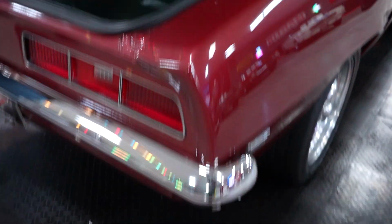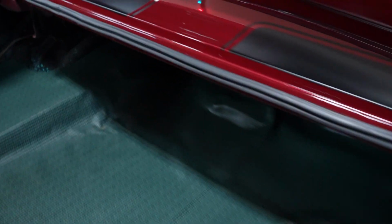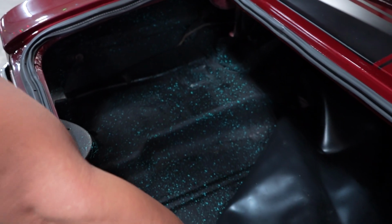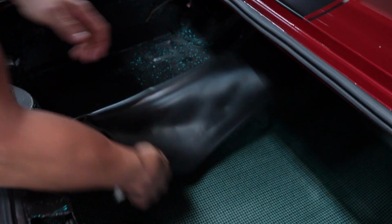Let's get into the trunk. Trunk mat, newer. Pull out the trunk mat here and show you there's no issues with our trunk pan. Nice solid condition.